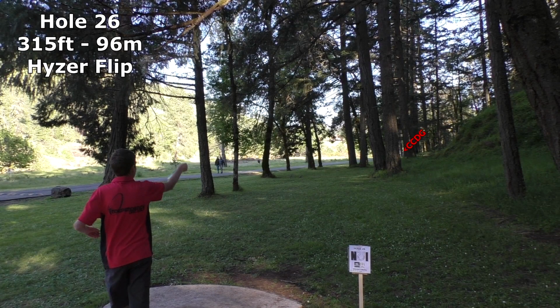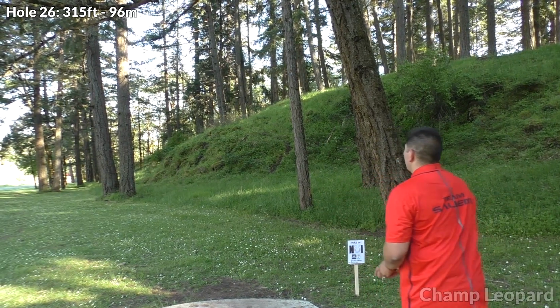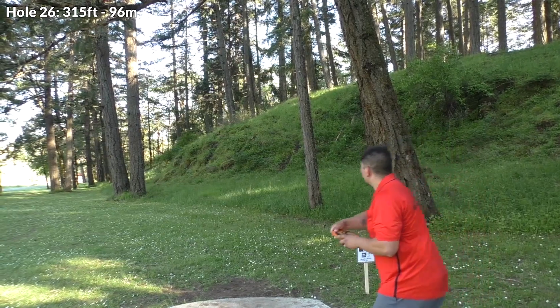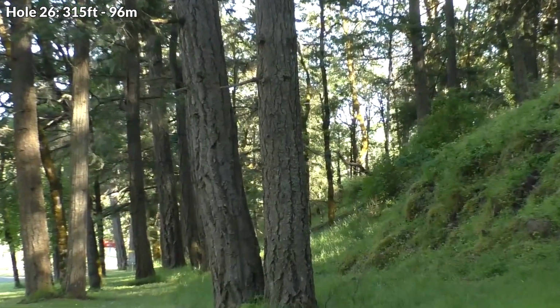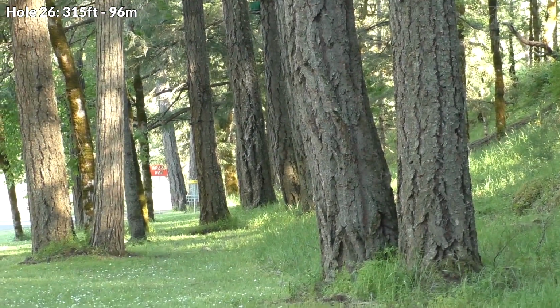There's Scott still holding on to 5 strokes. We're on to hole 26. 2 holes left. This is kind of a tough line, Nate. Yeah, I throw a forehand through that little square gap you can see with the bright sun. But you can also throw this kind of backdoor mid-range, which I would guess is what these guys are doing. If you're throwing a backhand, you pretty much have to throw it over the hillside over here and try to hyzer in late. If you've got a good forehand, you can take it out at the road low. And there's a little bit less luck factor if you take the forehand line.